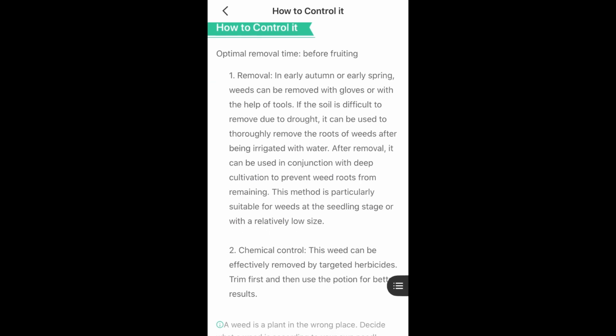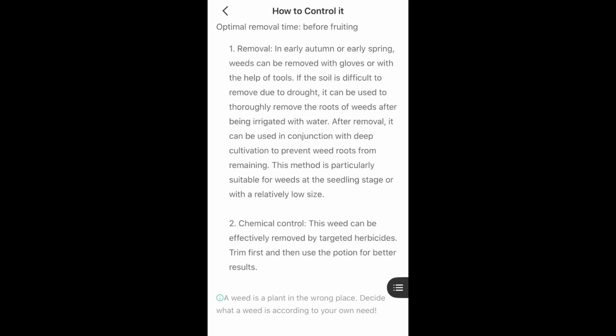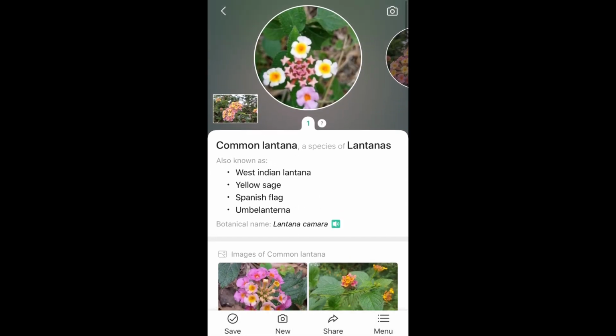So this is how to control it, which is important if you are in a natural setting. You want to control your alien invasive plants, because then they affect your whole ecosystem, be it a reserve, a farm, like, you know, big rangelands that still have natural ecosystems. You'd want to control it.